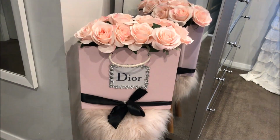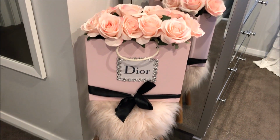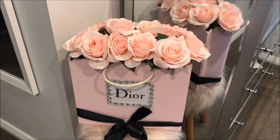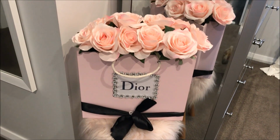My next item you might recognise from a recent DIY. Guys, I made this decor flower bag, and it's one of my favourite DIYs that I've done so far. If you'd like to see how I created this, I'll leave a link to that video down below.